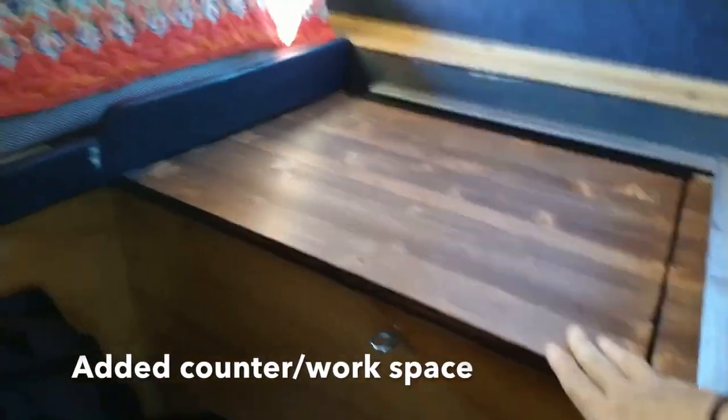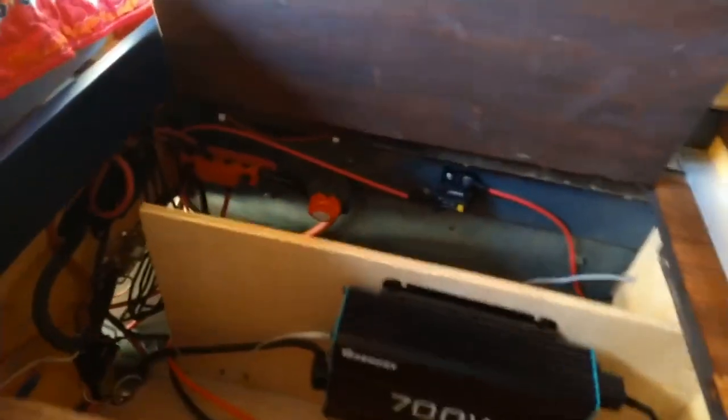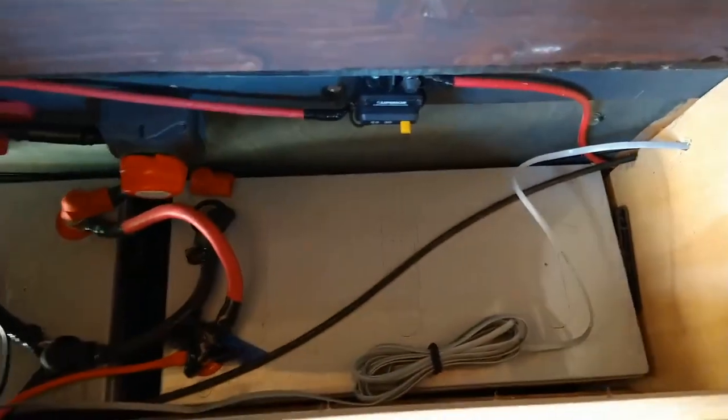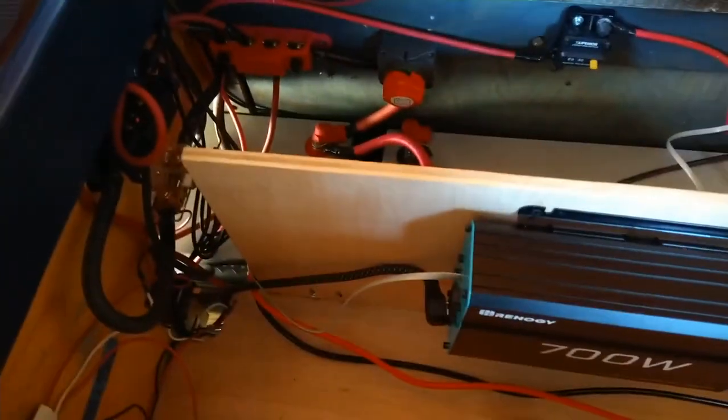On the other side, we have even more storage, but it also holds our 400 amp hours of AGM Renogy batteries, a good bit of our solar hookup, and it also holds our 700 watt Renogy inverter.